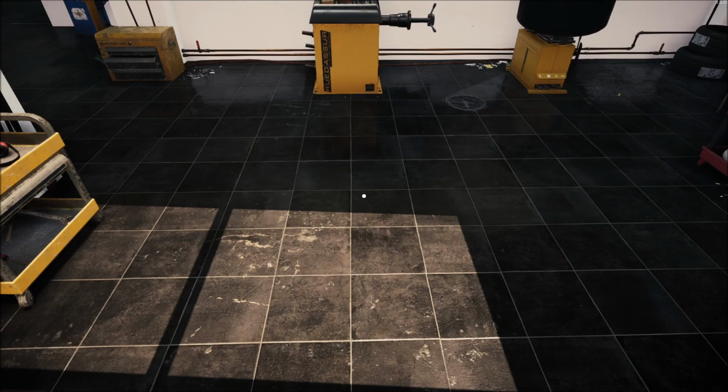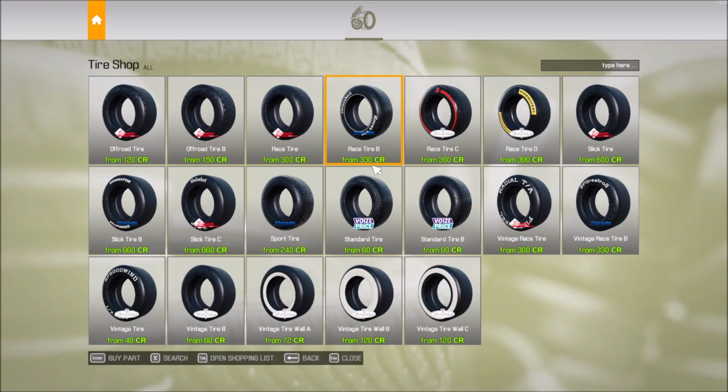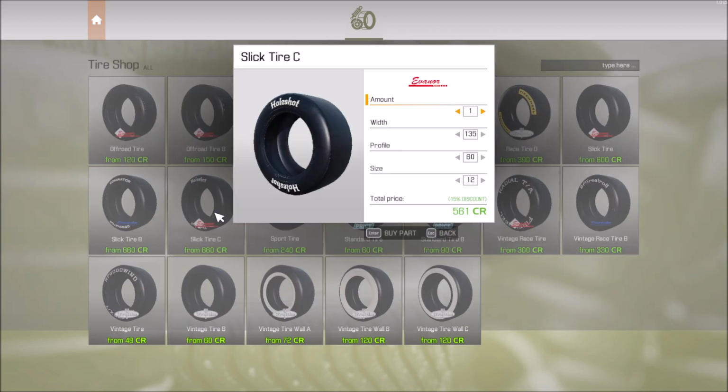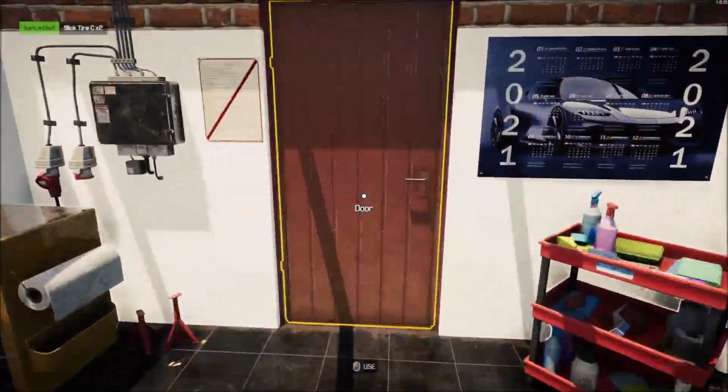So, and we'll get tires. It's going to be 18s. 375. We'll go with a 50 on the back. How's that? All right, let's go paint these rims. I'll be right back.